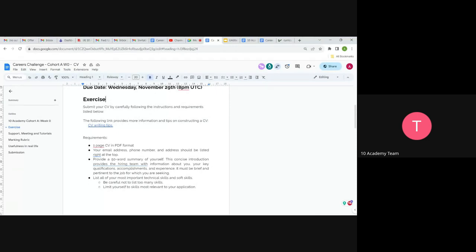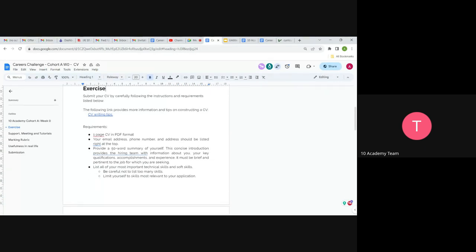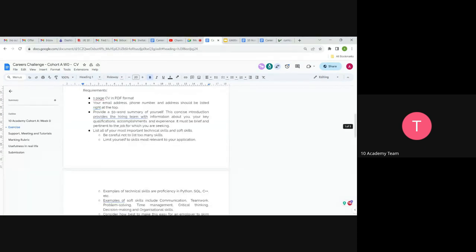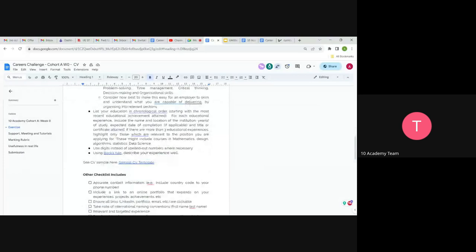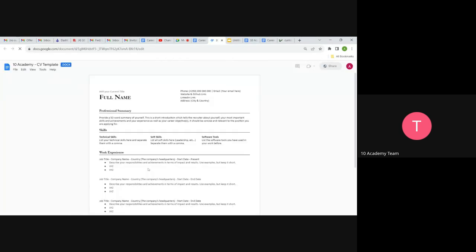I wouldn't like to bore us with the requirements, because they are quite strict. We have emails, phone number, and everything. When I get to the template session, I will explain the templates we've developed for you, and then these requirements will be duly explained. So now, let me quickly move on to the template. I don't want us to stay long on this call, so that you can attend to some of your assessments. This is the template we've created, and this is the format we would like you to use to create your CV.